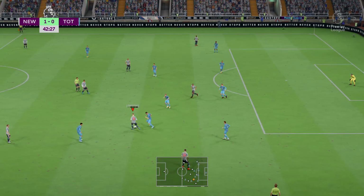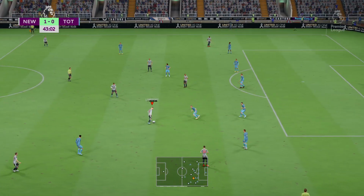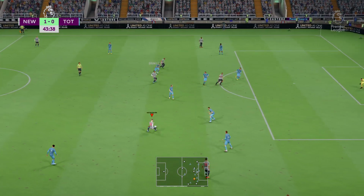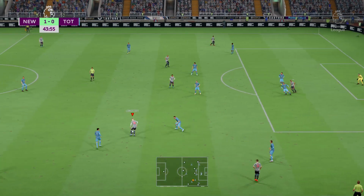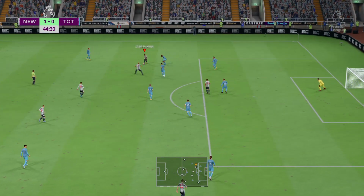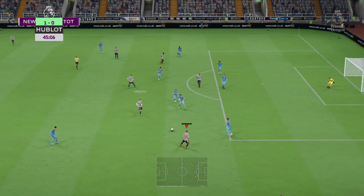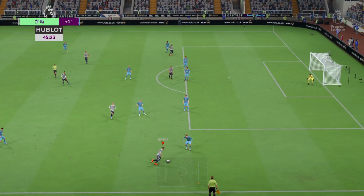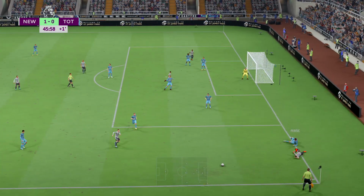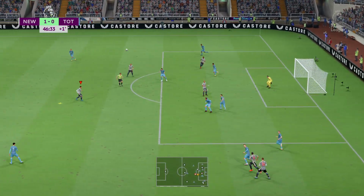Longstaff. Bruno Guimarães. Wilson with it. It's neat passing, confidence on the ball. Saint-Maximin. Longstaff. Well, they know they need to stop him. The cross is on. Pretty comfortable piece of defending.